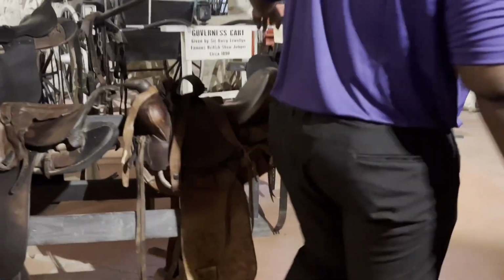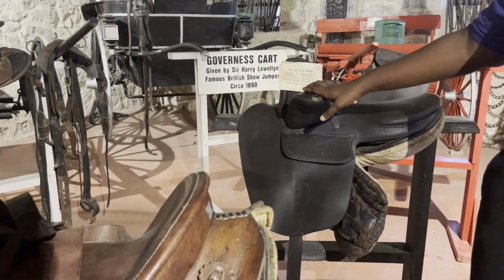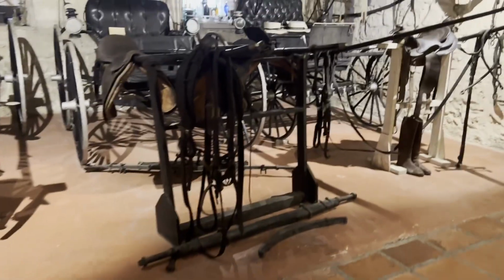The smallest saddle here is a kid's saddle, and this saddle here is a lady's size saddle. So again, the UK British women's size saddle. And so we have a collection of carriages, carts, buggies, and what have you.